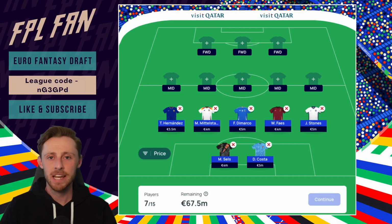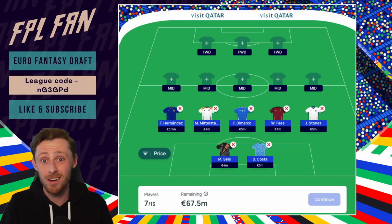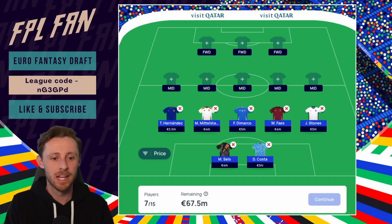And secondly, if you're on a chip strategy of maybe wildcard in match day 2 and limitless in 3, I don't think you can go without DiMarco in your team. So I am all aboard DiMarco with those attacking potentials he offers in that Italy team. The last 2, I can't lie, are completely up for grabs.